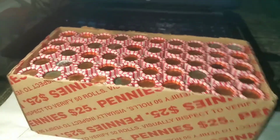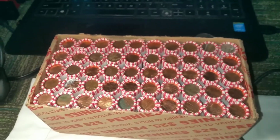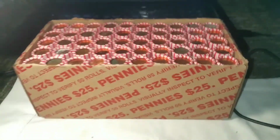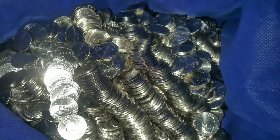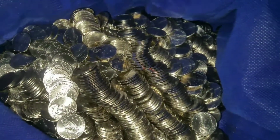Welcome back, everybody. DJ Numismatics, and we got a box of circulated pennies today. I didn't see any wheat enders. I was pretty excited leaving the bank, though. I had a box of pennies and a box of nickels, all shiny 2021s. Did the rookie mistake.